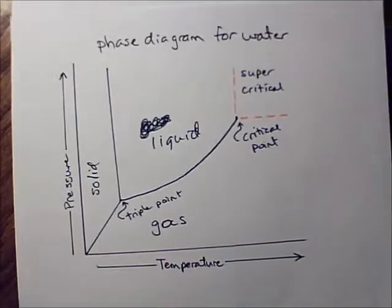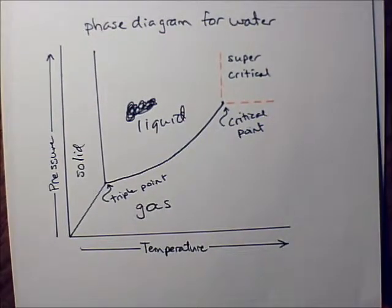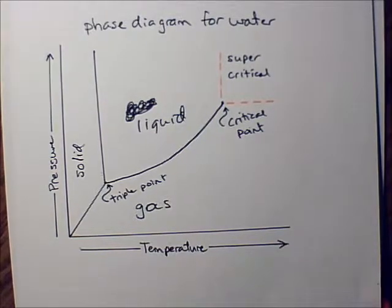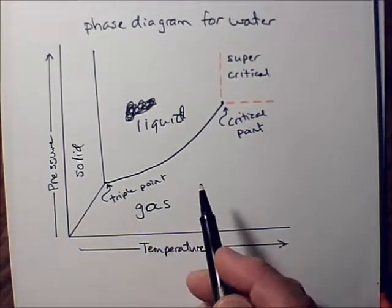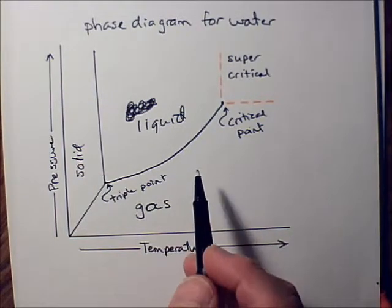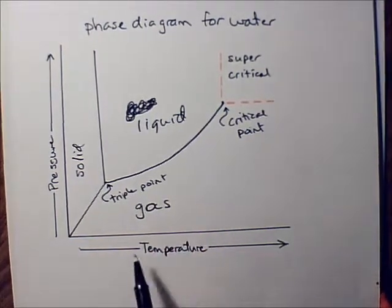And when you look at this, it helps to explain why water can't exist as a liquid in space. Or why CO2 doesn't exist as a liquid in this room. It exists only as a solid or a gas. Any questions about this? Now, this is all physical state changes. In this unit, we've looked at both physical changes and chemical changes and the heat involved.